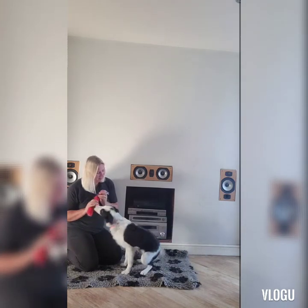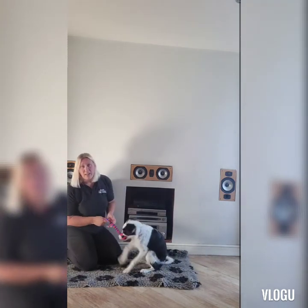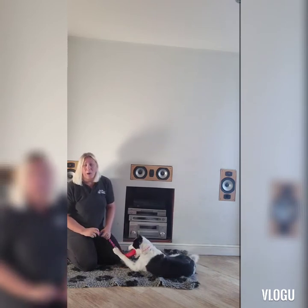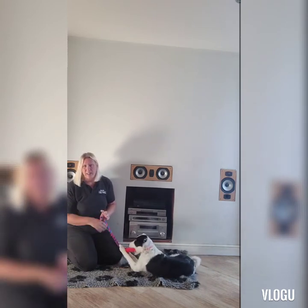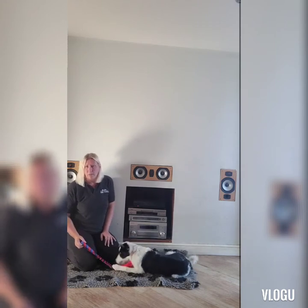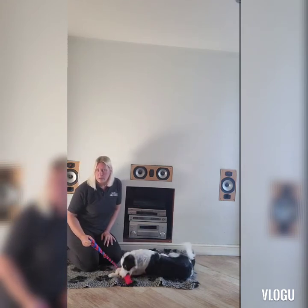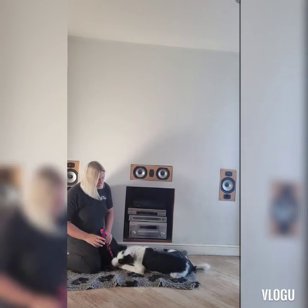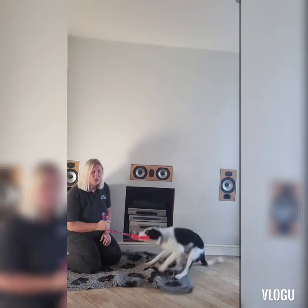Sit. So today we're covering Fetch, and we're also covering Pull a Wagon. Now, we just purchased a little kiddie sand wagon from Tesco's. It was about £6, so actually quite a bargain, really. And then I just tied a piece of fleece to the handle.